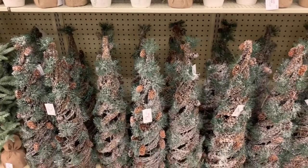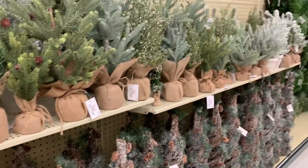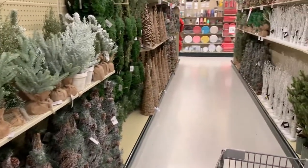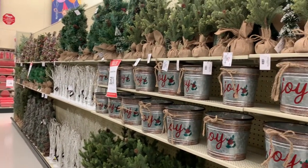Just like Target, Hobby Lobby has a bunch of different Christmas trees, whether they're flocked, not flocked, all white. They have some with berries or very sparse looking trees, from tall, small, medium, and very many. Whatever tree you're looking for, Hobby Lobby has it.